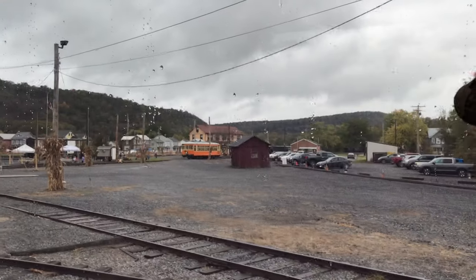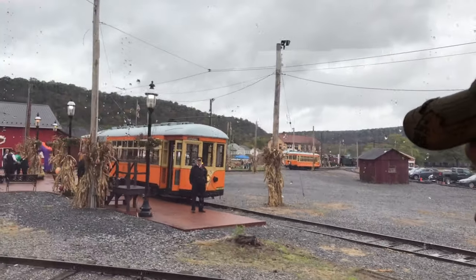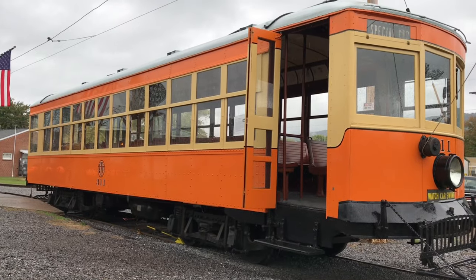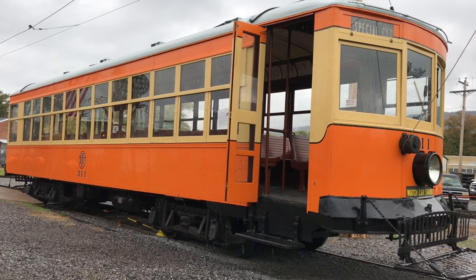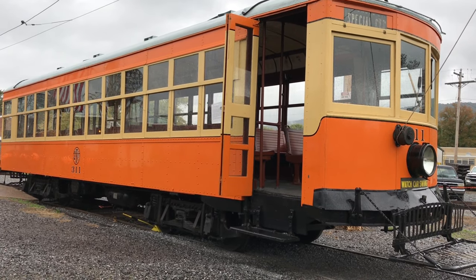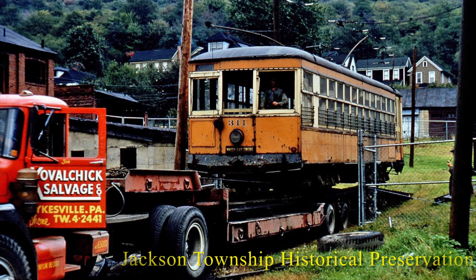The volume of riders fluctuates the number of cars being used on any given day at the Trolley Museum. This particular day, they were also operating three additional older cars, all of these from Pennsylvania. This is car 311. She goes back to 1922 and ran on the Johnstown Traction Company lines. What makes her so special is she was the very first car acquired by the railroad, acquired in 1960, fresh off its final day of regular operations in the Flood City. So in a sense, this 100-year-old car has never really had a period of abandonment.